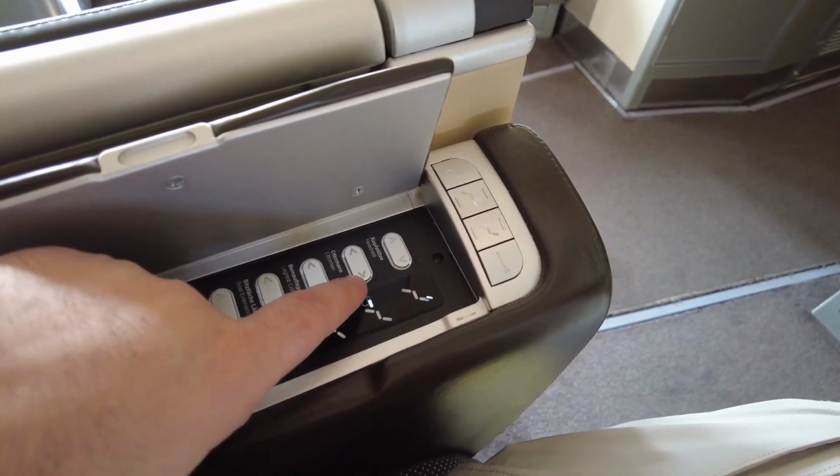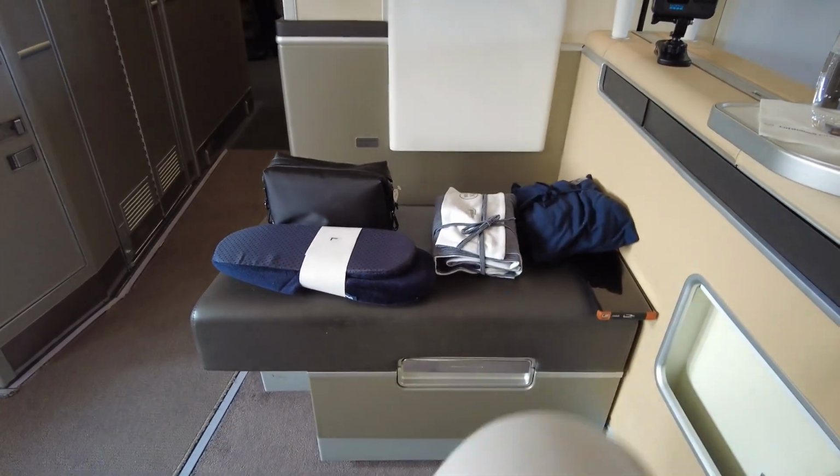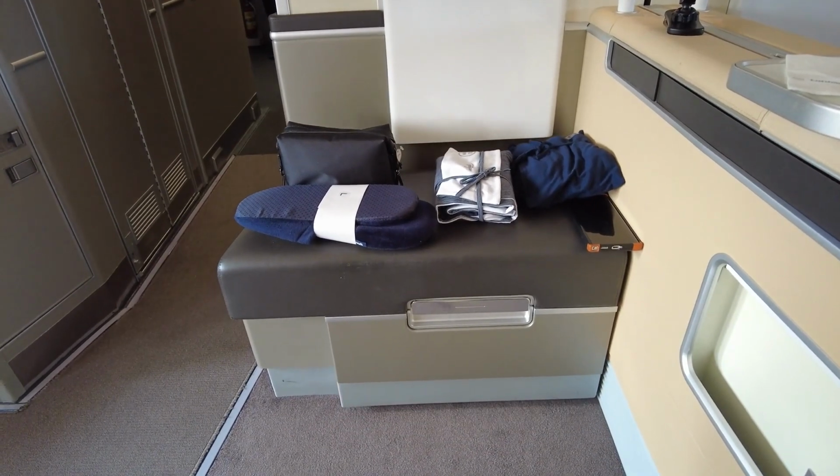So I'm pressing this button right here. This comes up forward. So if you're short, you can literally put your leg right here on it and not worry about being stressed out. I'll close that. I have never seen that. That's a first for me. All right.